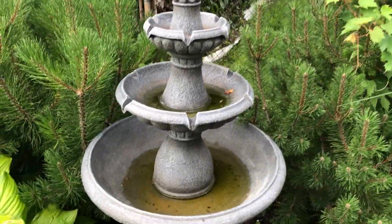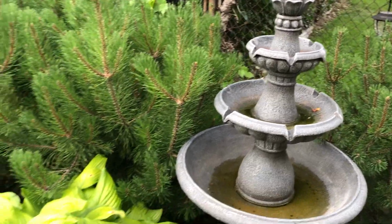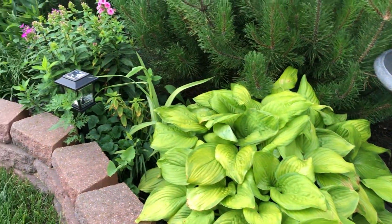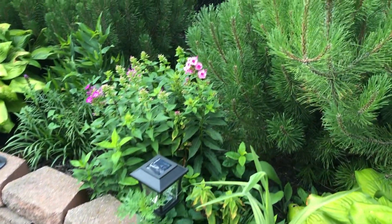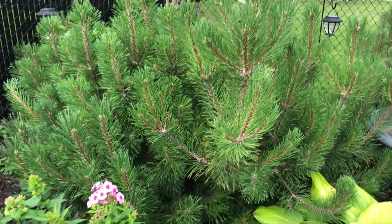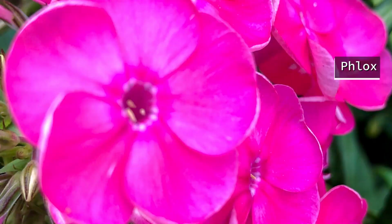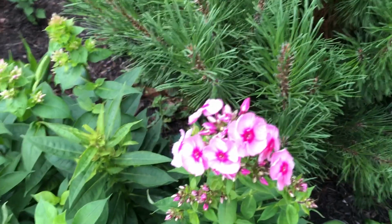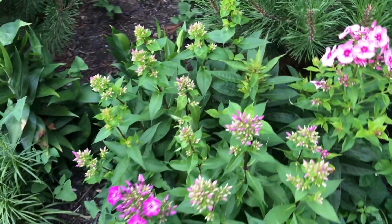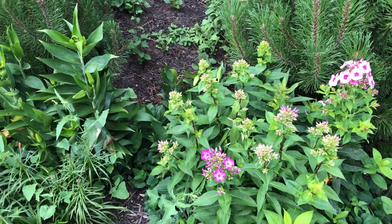See, the Birdbath right now needs to be cleaned out because we had a ton of rain for the last week. This is another hostas plant I have, and another pine bush I have. And these are sweet Williams, if I'm not mistaken. They finally started to bloom. They're having a rough year this year, I'm assuming because we had a cold spell for a while.